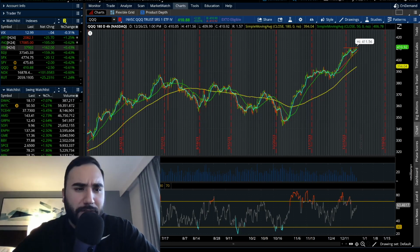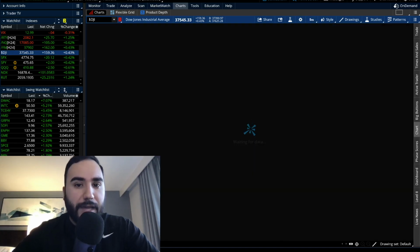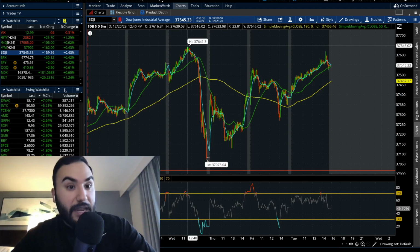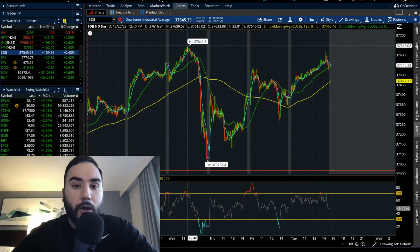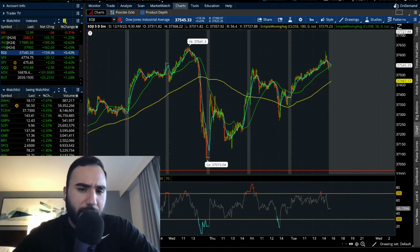And the Dow, let's see what the Dow is looking like very quickly. 0.4% green day. It looks like this is running towards the highs from last week now, which we hit 37.6, which is actually an all-time high on the Dow Jones. So we hit that yesterday, and let me see here, not yesterday, but last week.